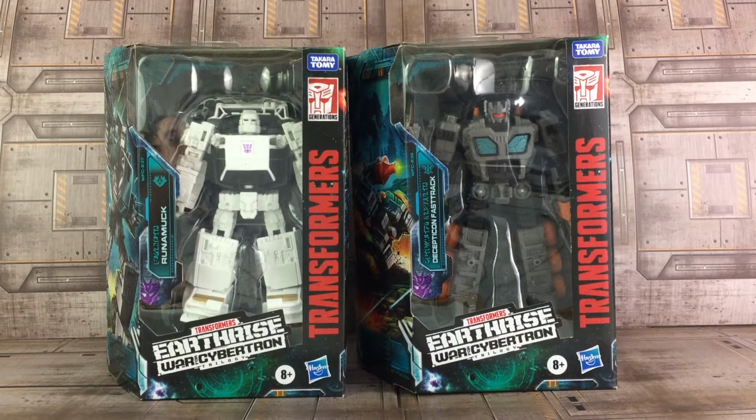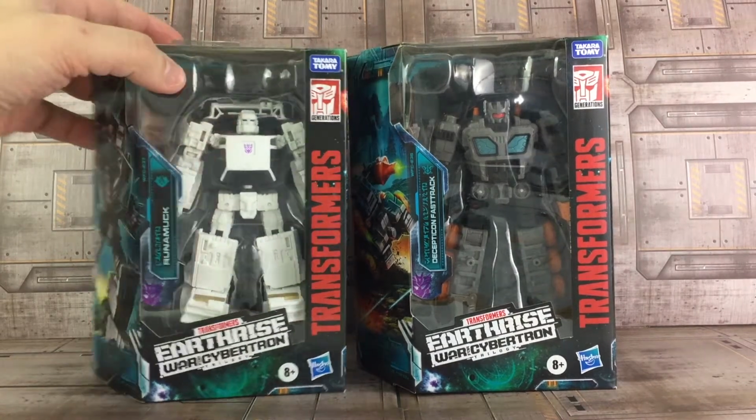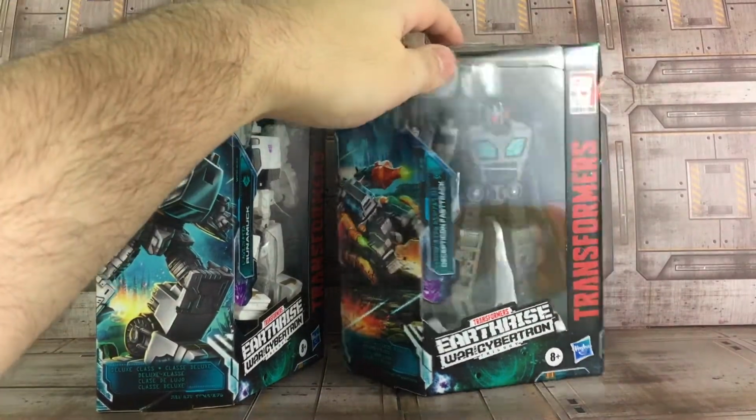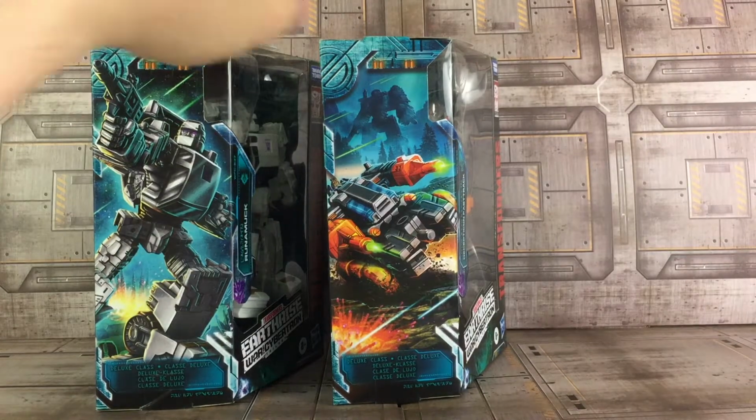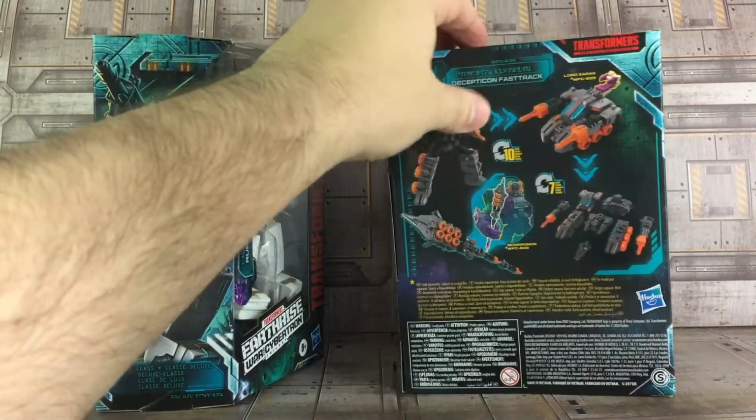So as you can see, the figures are packaged in the standard deluxe window box packaging. Great artwork. They really did a fabulous job on it. These sides of the box give you some great artwork of the characters there. It's really stellar work here.